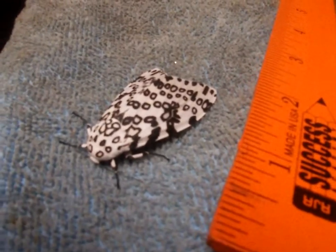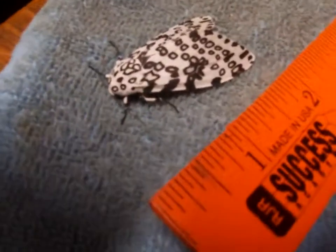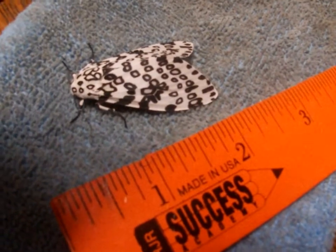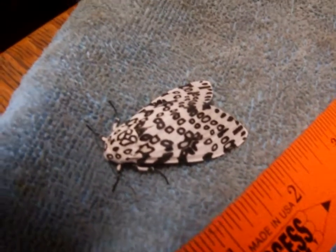Now, you're probably wondering, do I actually know this is a male? Here's why I believe it's a male. One is the size. You see I have this ruler here. He's about 2 inches long, which is about how big the males get. The females only get about a little over half that size, so the males are quite a bit bigger than the females.